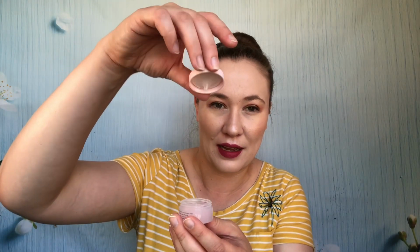Then we have from Glow Recipe, this is the Watermelon Glow Sleeping Mask. I have been wanting to try this for so long. I'm so excited that I got a sample of it now. Ooh, it's like really goopy. That's the only word I can use to describe it. I don't know if you saw it looked like slime for a second. Oh, it smells so good. Yeah, it smells really, really nice. I'm excited to get this one.